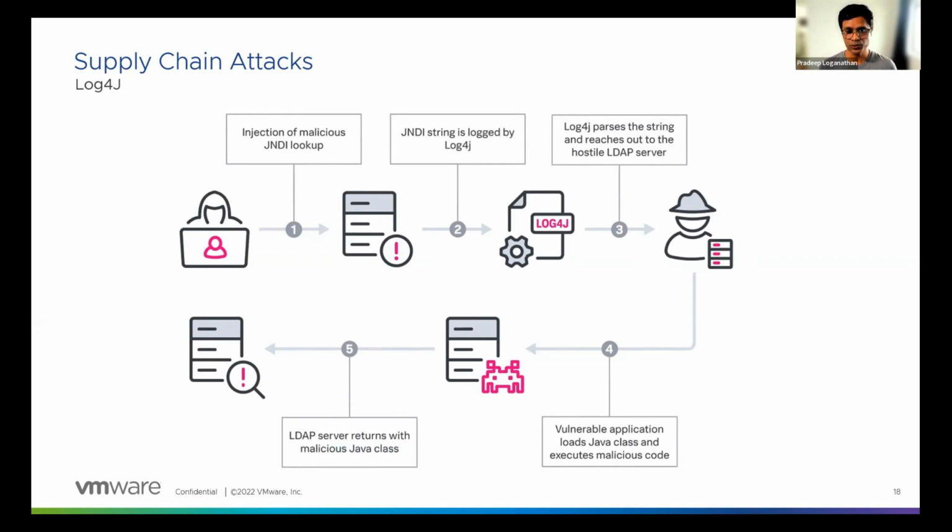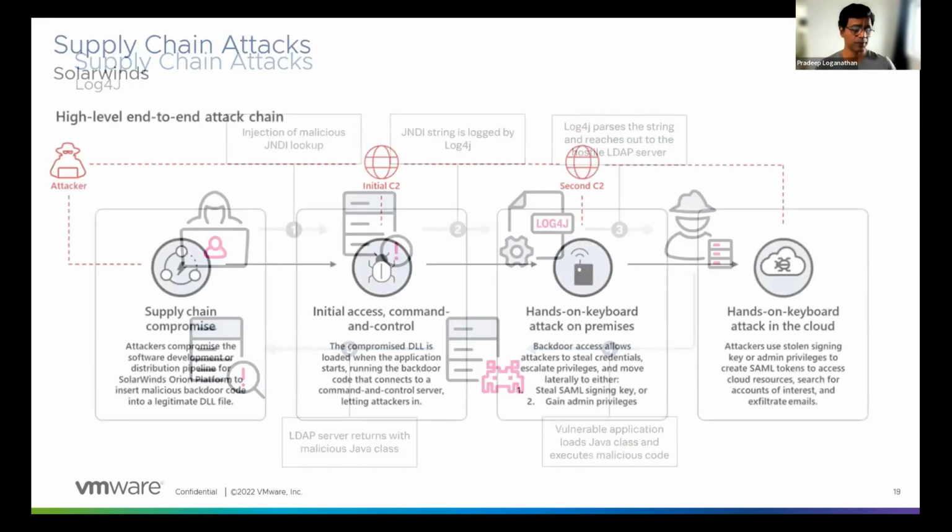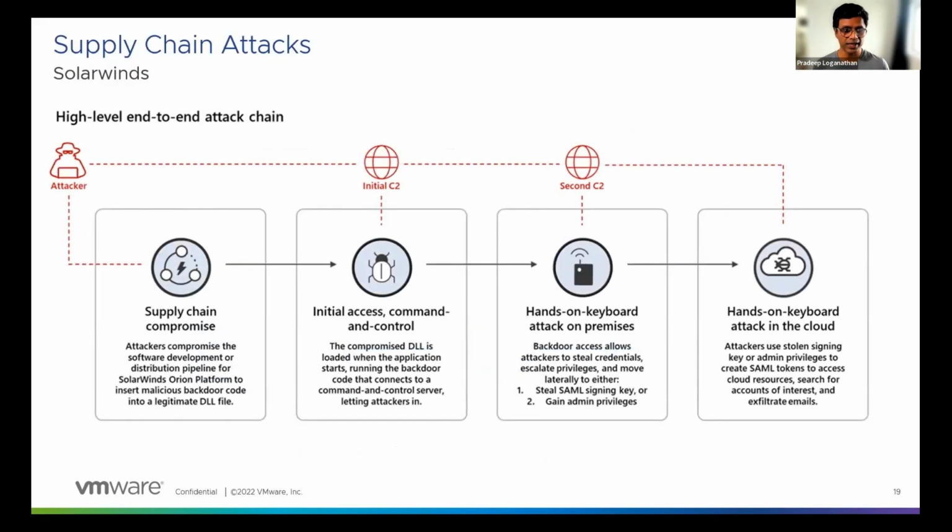Log4j was pretty successful. It was a very small code change which resulted in a vulnerability, which impacted almost 17,000 Java packages in the Maven Central repository, which is one of the most significant Java package repositories. And this was then spread across a large number of organizations, resulting in almost everyone who had a Java software artifact running being impacted.